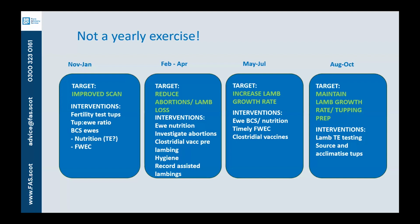What is going to stop us getting to that target? So in the first box here, I've put November to January, just because it's the time of year we're at just now. I thought it's a good place to start. So at the end of January, you might be thinking about scanning some ewes, right? And your target then would be, I'd really like an improved scan from last year.